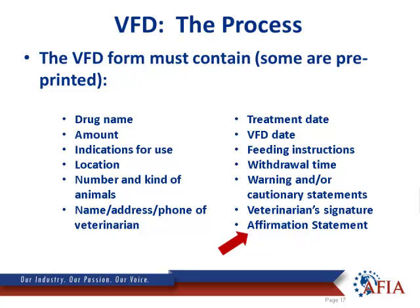And FDA is going to allow that, which is going to be very, very helpful. Faxes and electronic VFDs are allowed, but phone-ins are not. You can't call your vet up and say, I got some sick calves, phone me in a VFD to the feed plant or the feed store so I can go by and pick it up. That's not allowed. They've got to write that out, fill out all the paperwork, and do it correctly.